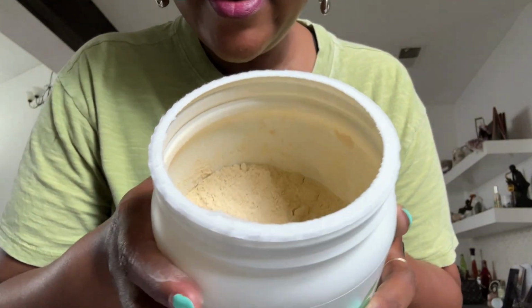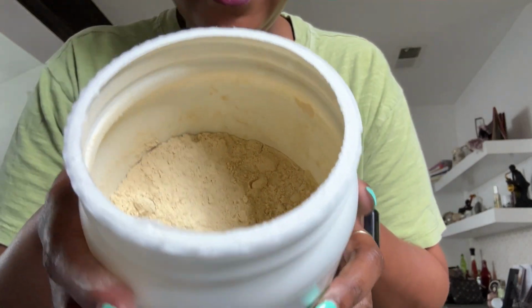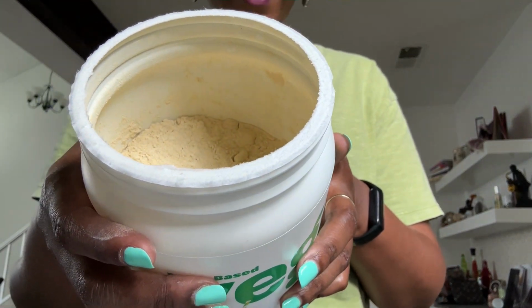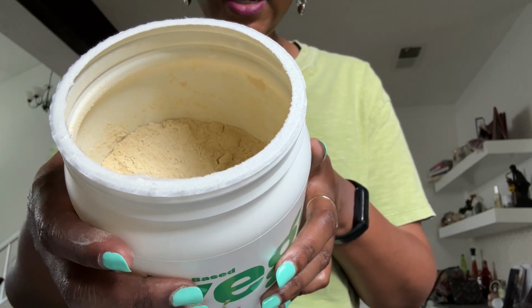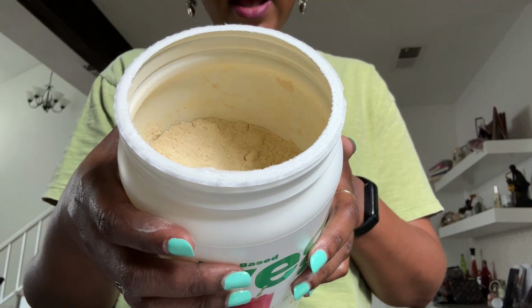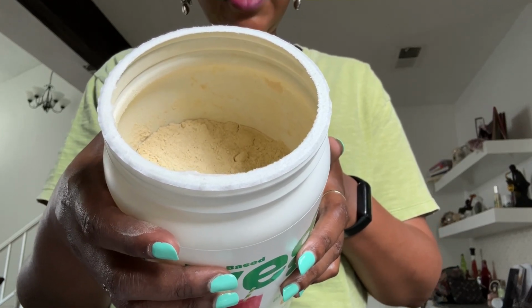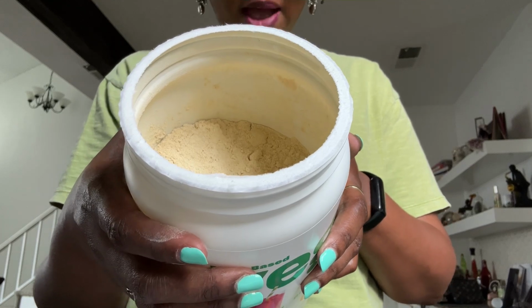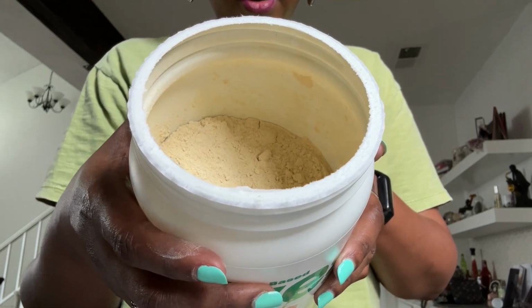It smells like their other protein powders. So let's see, it has pea protein, spinach powder, organic beetroot powder, organic brown rice protein, stevia leaf extract, organic kale powder, organic alfalfa grass powder, sacha inchi powder, don't know what that is, rosemary extract, broccoli powder, pea starch.